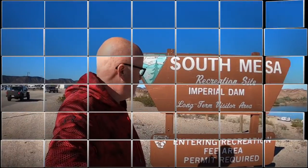So we're here, we walked up to the entrance of the LTVA, and obviously this is the sign that you see when you first turn in. And then let me show you, there are some beach sites, though when we came, we didn't go down there with our RV at all.